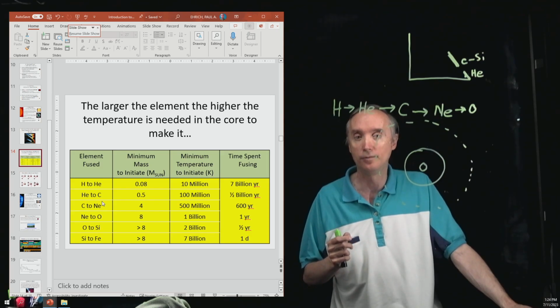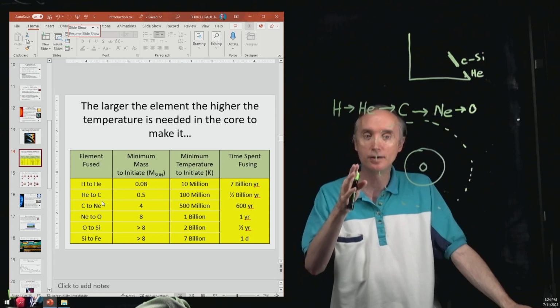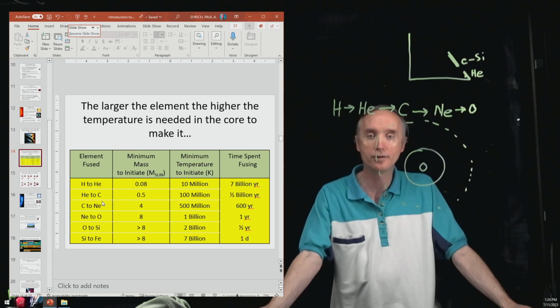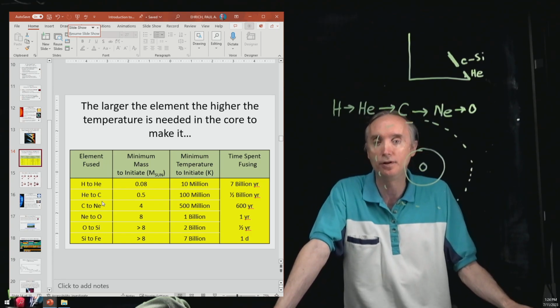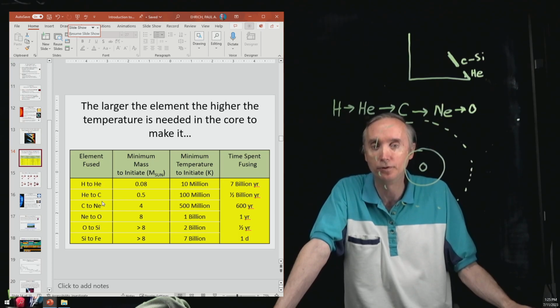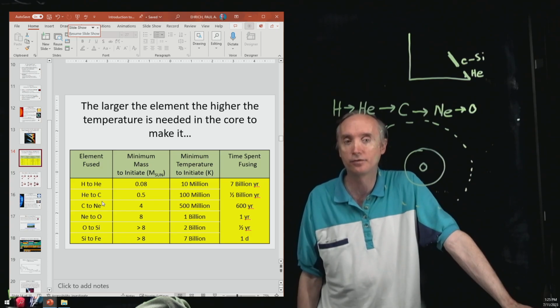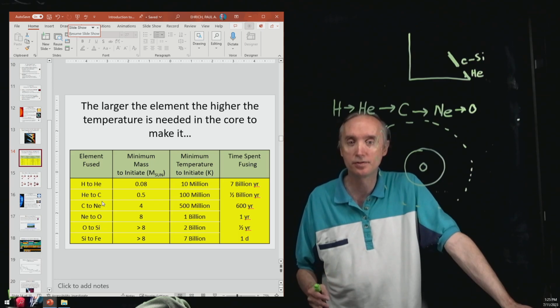and then it's going to start to run out of hydrogen. But this hypothetical star is much bigger. And so it's going to be converting hydrogen into helium for 7 billion years. But then notice that when it starts to convert helium into carbon, it's only going to be able to do that for about 500 million years. And then when it starts converting its carbon into neon, it will only be able to do that for 600 years.